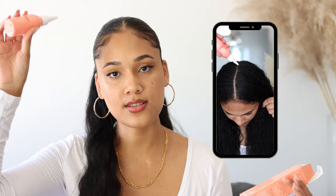Yeah, you're supposed to put it on your scalp, your roots basically, and focus it on your roots and then massage it in. So what I did was I parted my hair down the middle and then I applied it to the middle part and then in sections down my scalp.